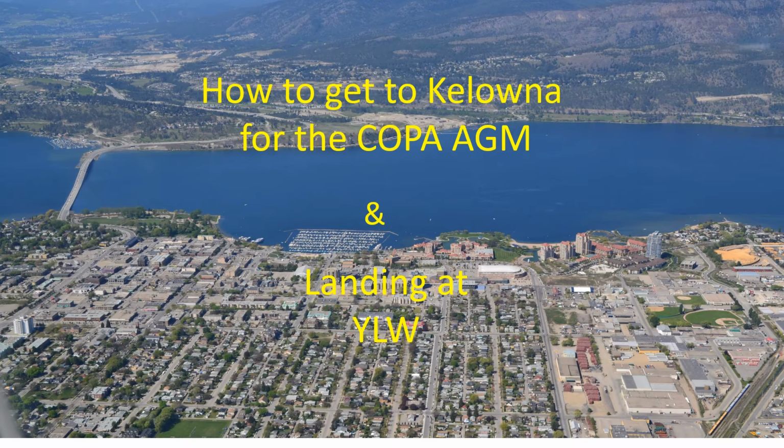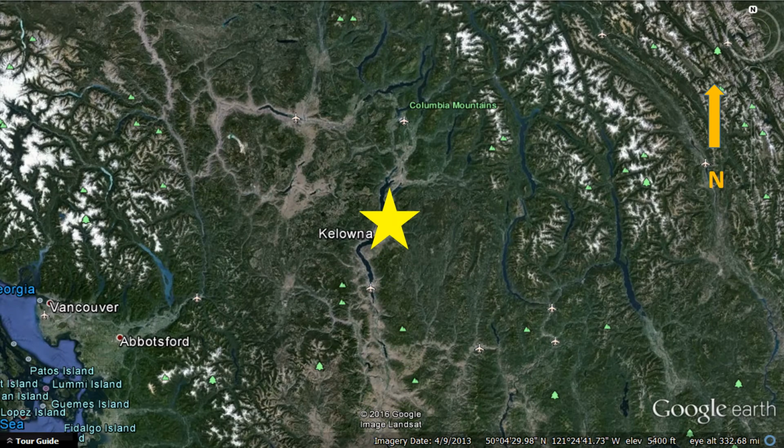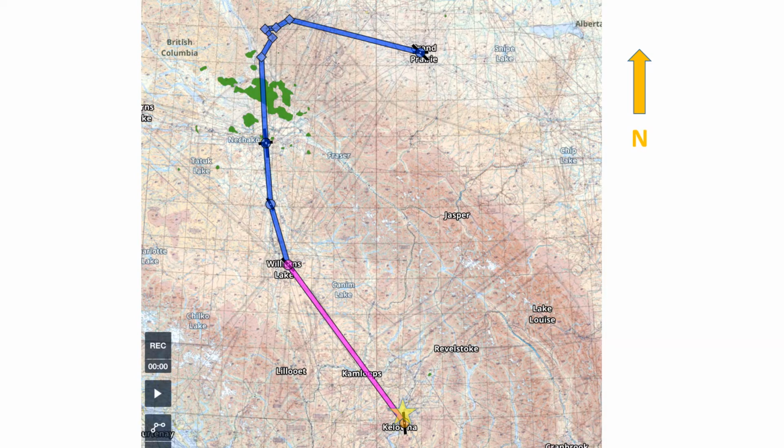So let's get started. Kelowna, or YLW, is situated in the heart of the Okanagan Valley. Kelowna is the least windy place in Canada, with an average wind speed of 2.8 knots. Kelowna has one runway, 16 and 34, with a length of 8,900 feet. Kelowna is Class D airspace, and a Mode C transponder is required to enter the airspace. Kelowna can be accessed by four different routes through the Rocky Mountains, as well as access from the coast.